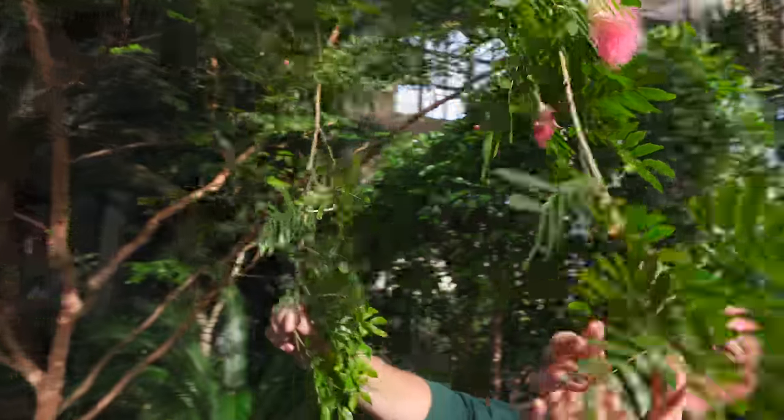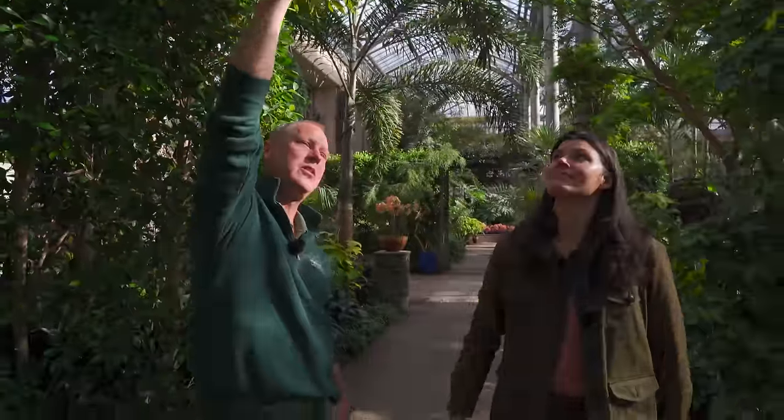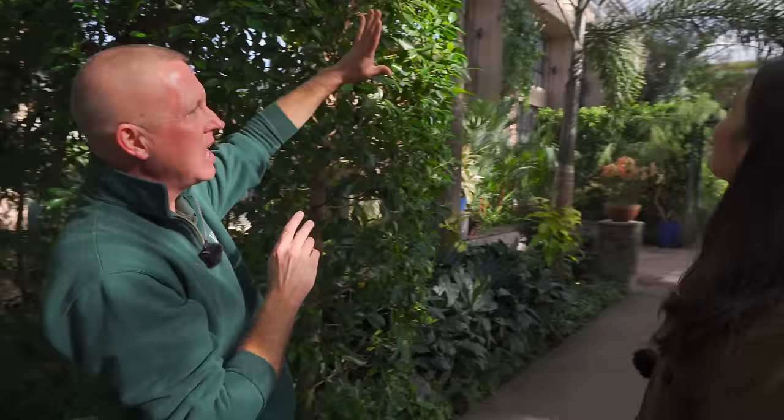I've seen this in butterfly houses before, and the really fun thing here at Longwood is that at night the leaves close up. So you come during the day and you'll have this green canopy, but come at night and all you see are pink puffs just floating in the nighttime sky.